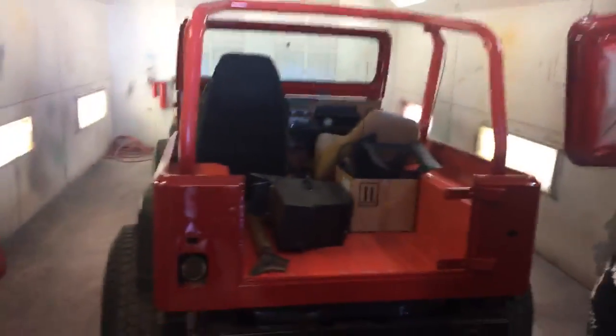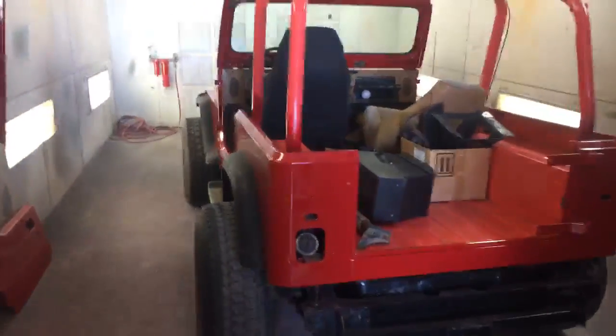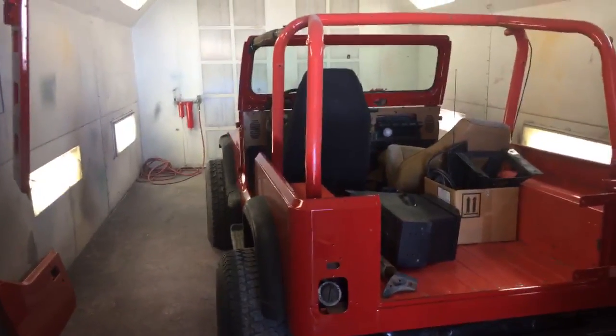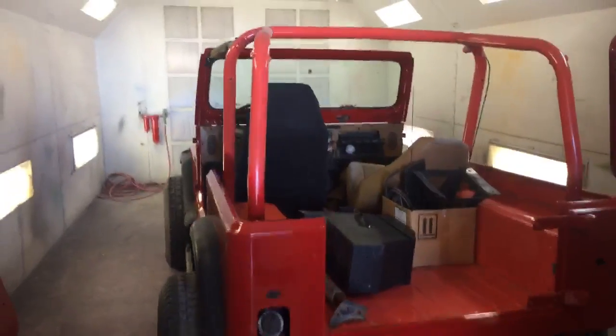Yeah, right. Okay, so what we're looking at here is a Jeep that I just painted. And hang on one second, our battery's going low. Oh my God, you didn't charge up your phone before you started. I've got to go get the extra battery.